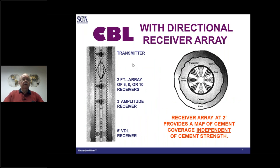Okay, this is a slightly different type of cement bond tool. It has a transmitter, a 3-foot and a 5-foot receiver, just as we had before. There are variations in the way this is designed, and this particular tool has 6 transducers. Well, this one has 8 over here, but the tool can have 6 or 8 transducers.